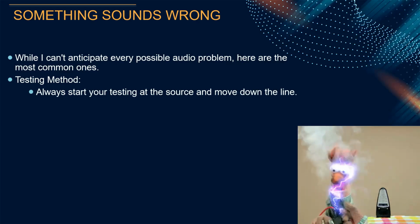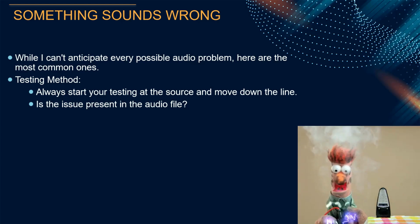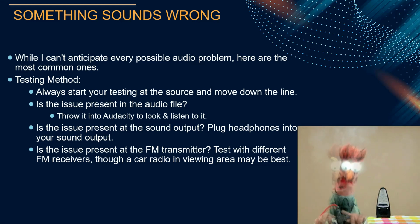So you think you might have an FM issue? Start with the source. Is the issue present in the audio file? Many times the audio file itself has the issue. Throw it into Audacity, take a look, and listen to it. Is the issue present at the sound output? Plug headphones into your sound output directly. Is the issue present at the FM transmitter? Test with a different FM receiver.